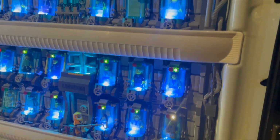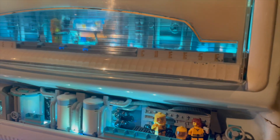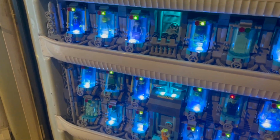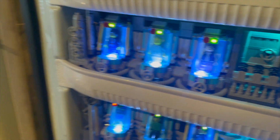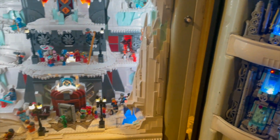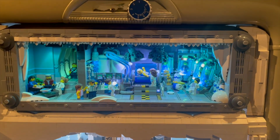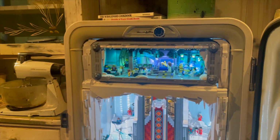Next one was like a winter wonderland with all these cryo chambers, loads of expressive minifigures, a few Easter eggs, a caveman, Han Solo getting frozen, which I thought was pretty funny. And then inside the fridge was this winter wonderland with ice cream sellers, a penguin, a yeti, some rock climbers, and then in the top part of the freezer were more people being frozen and all sorts of things going on. Really nice use of the fridge.